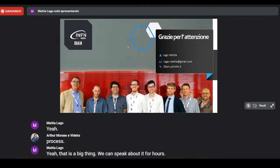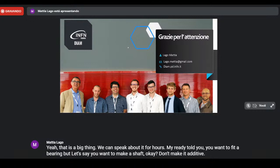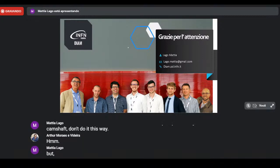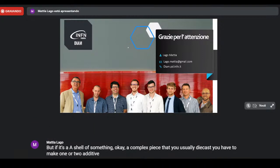But I already told you, you want to fit a bearing. Let's say you want to make a shaft. Don't make it additive. Turn it from a stock. A shaft is not a complex piece. Even if it's a camshaft, don't do it this way. But if it's a shell of something, a complex piece that you usually die cast, where you have to make one or two, additive is the way to go.